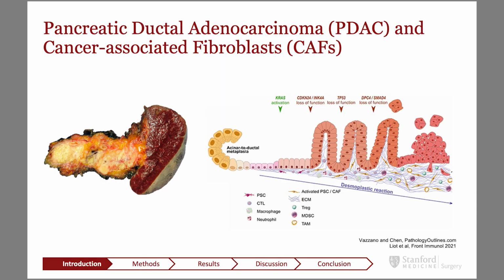I've been interested in fibroblasts. I did my PhD dissertation in reprogramming fibroblasts to other differentiated cell types. And I've always noticed that fibroblasts are not all alike. They're different, and they vary depending on their tissue origin, their tissue context, and the signals that they receive. And the second part leading me to this project was my experience as a resident.